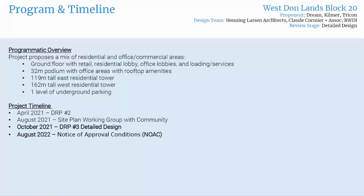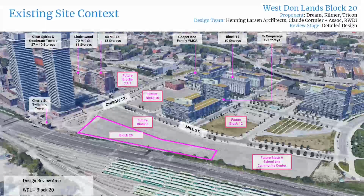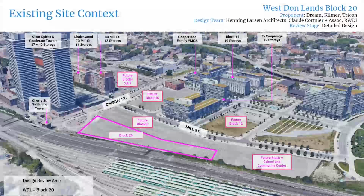The site is located east of the existing streetcar loop on Cherry Street. The rail tracks are directly south of the site. The Cherry Street switching station is located just south of the existing streetcar loop. The site is south of the future Block 8, which is under construction right now, and west of the future Block 9. And in the precinct plan, Block 9 was envisioned as a school and community center. North of the project are the future sites for blocks 347 and 10, both of which have already completed their DRP reviews.